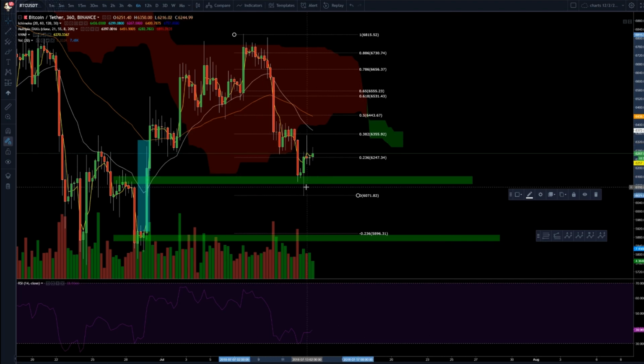And the bounce was from around 618. It went a little bit below it and then we're bouncing. So what I do then is I take my Fibonacci from the top to the bottom, and we're on the 6-hour chart, guys. What you can see is basically it went to 38.2. It nearly touched it, and then it got rejected big time.